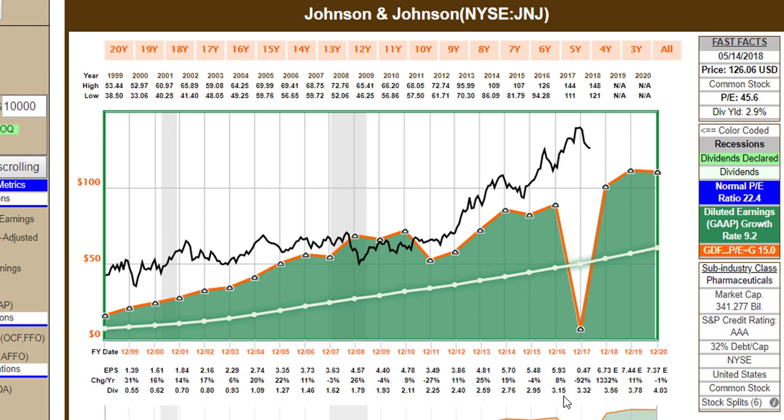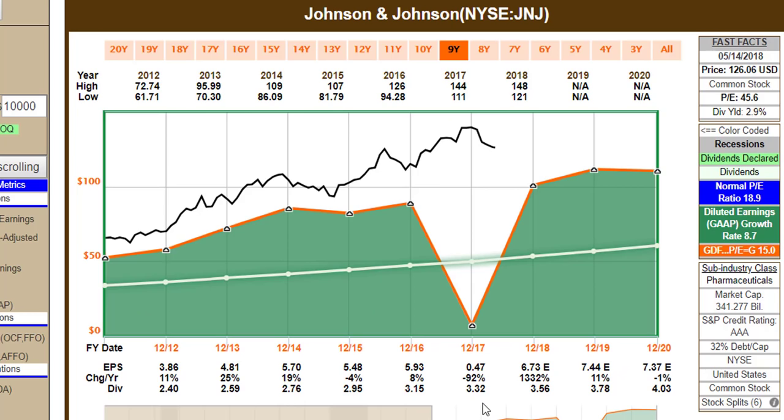They actually raised their dividend from $3.15 in 2016. I'll shorten the time frame here. To $3.32 in 2017, even though they had this big drop in GAAP. And then they're expected to generate about $3.56 in dividends going forward.